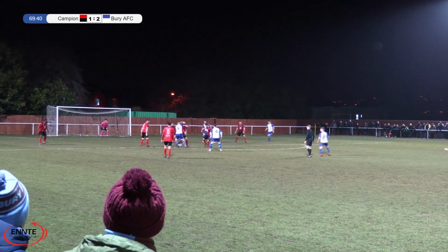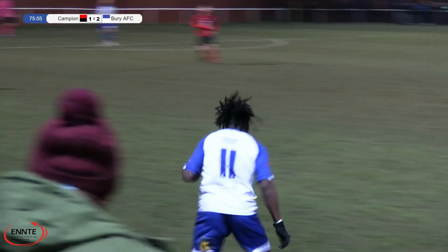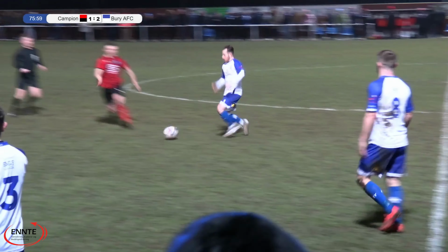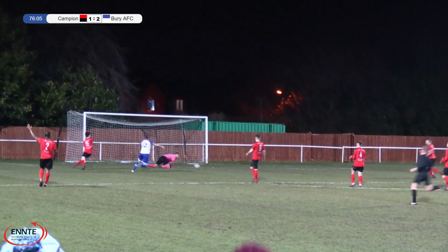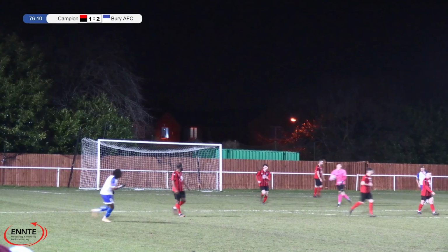Wharton again. Oh, lovely close control by the big number 9. Gets a shot away, blocked. Oh, good challenge again by Jake Kenny. Finds Abasoto. Here's Rowney. Pokes the ball through for Wharton. Turns well. Feeds it through to Greaves. Saved. And well saved by Emerson.